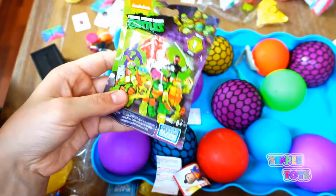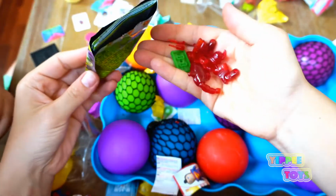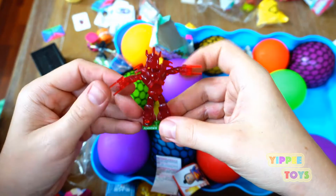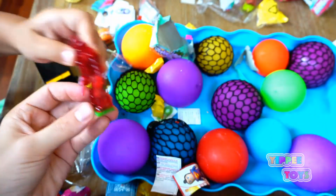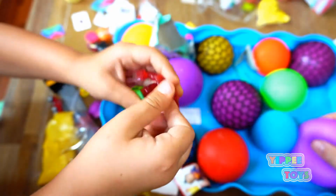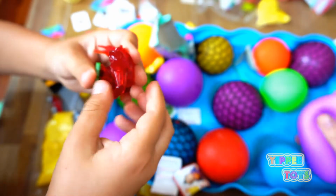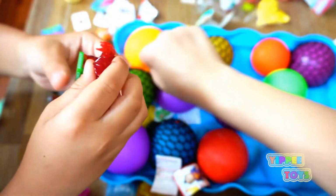Up next, we have the Ninja Turtles. Oh, let's put it together. There he is. He looks like a Transformers, huh? Yes. Cool. He can sit. Turn his head. He can turn his head, yeah. He's looking that way. Now I'm looking this way. This way? Alright. And what we have now left is what?